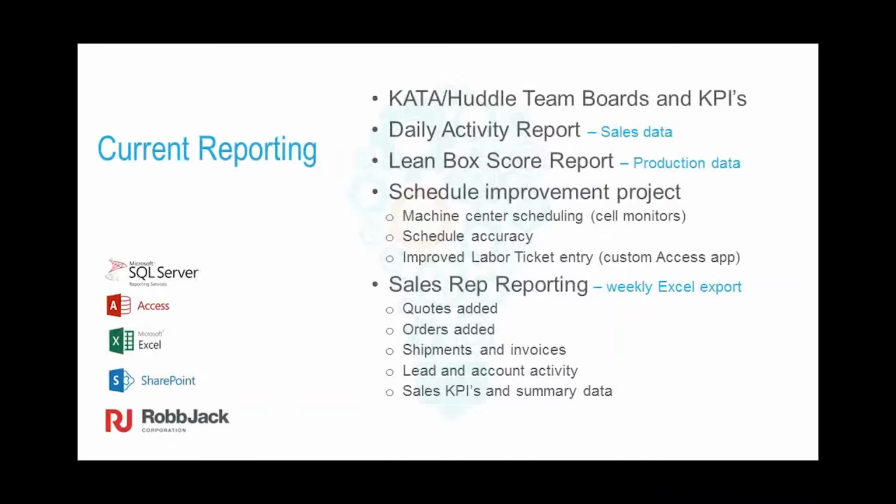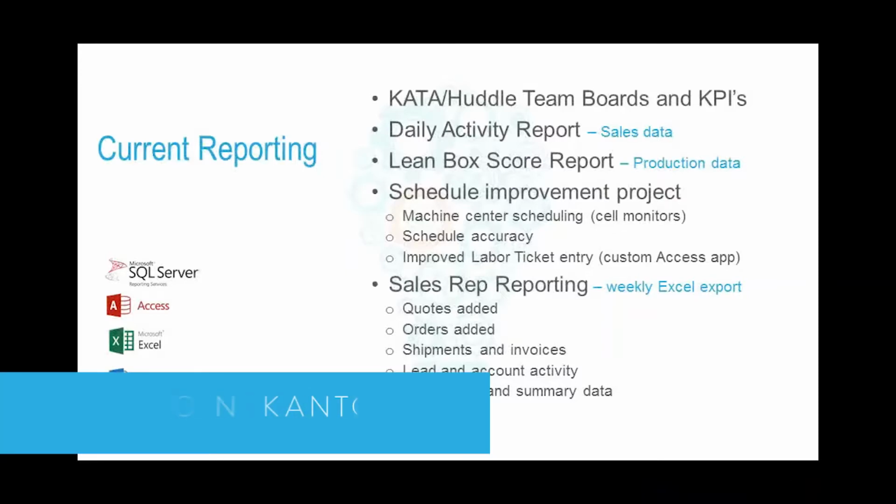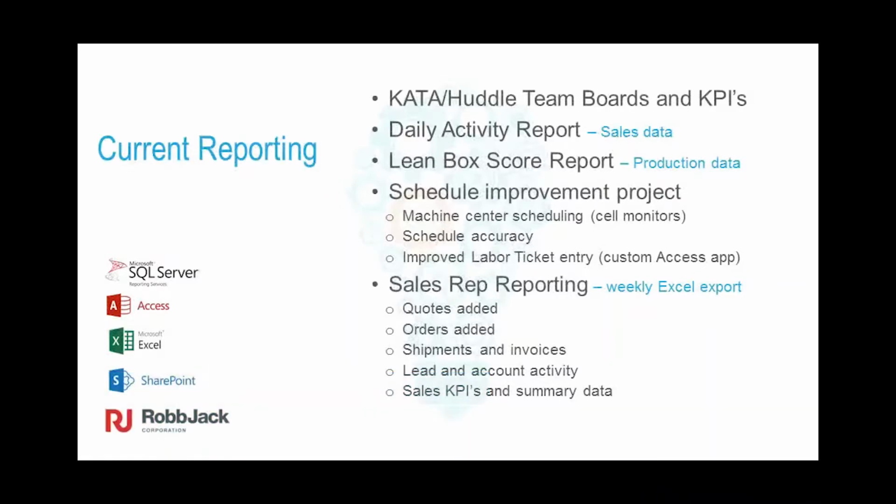Same thing with the Lean Box Score. Lean Box Score report is operational data. So it's time through the process, the on-time delivery by value stream. What are we doing now? Trying to work on takt time.